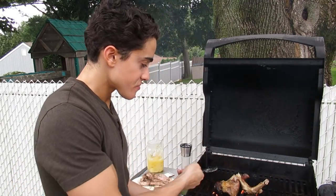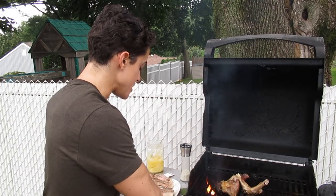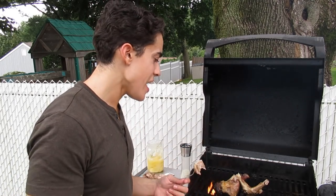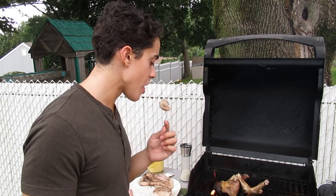Normally I only have to cook the steaks for a minute or two on each side, but the shape of this lamb leg is really irregular. It's thick. I don't know if I'm going to do this again, but we'll see. Maybe I'll just buy steaks and chops from now on.